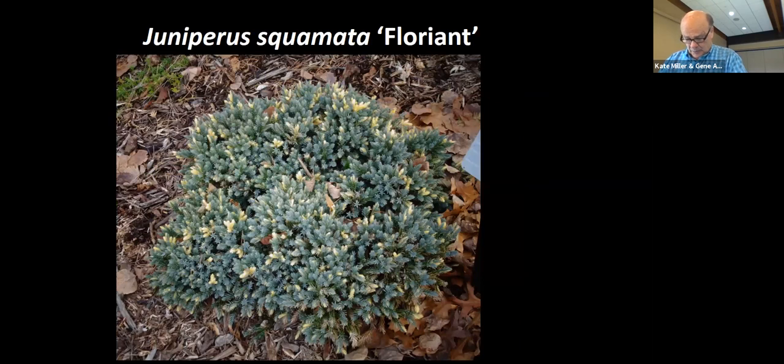I like the Juniperus squamata species. Most of the cultivars are quite colorful. The cultivar 'Floriant' is no exception. It's also a very slow growing juniper, which makes it a perfect choice for the garden.